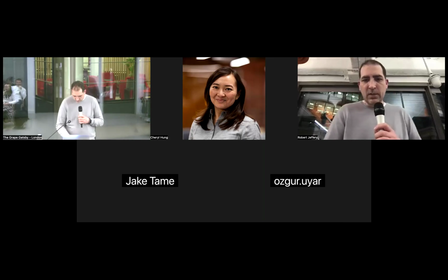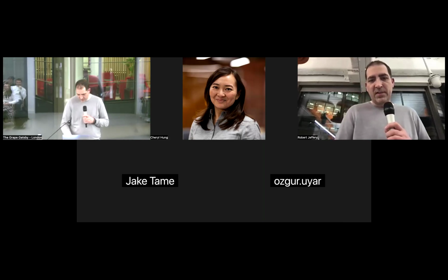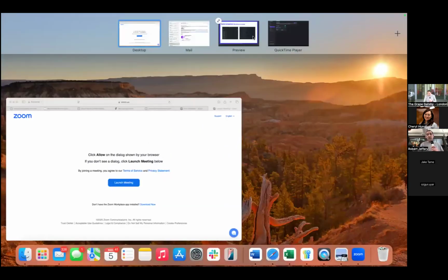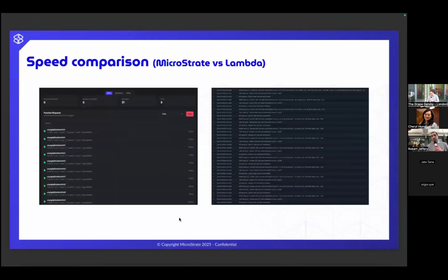Okay. So yeah, we did some performance tests. We took the function that I've just shown you in the demo, which was the run rules engine function, and we ran that 10 times in MicroStrate. We then ran it as a Lambda function on AWS 10 times as well, and these were the results.